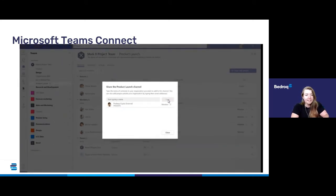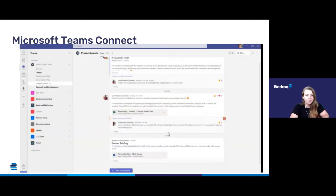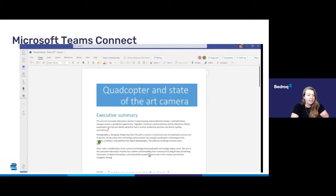So it's a really easy way to get collaboration across not just your own organisation, but across other external contractors, suppliers, partners, etc. Perhaps if you're running an event and you need contributions from external partners, I'd say this is a really useful feature to be able to use.